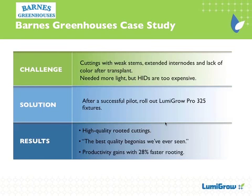Well, thanks, Jarratt. Now, Rob, how does that compare with your experience? You tested LumiGrow to ensure that your crop performance was at least equal to what you were achieving with HID lights. So what did you find?